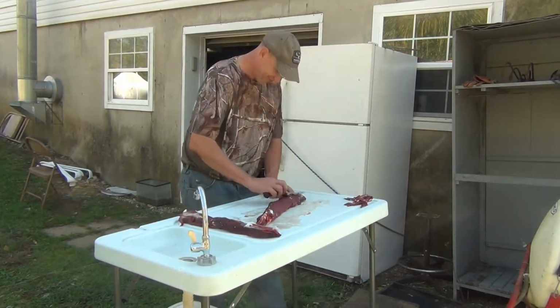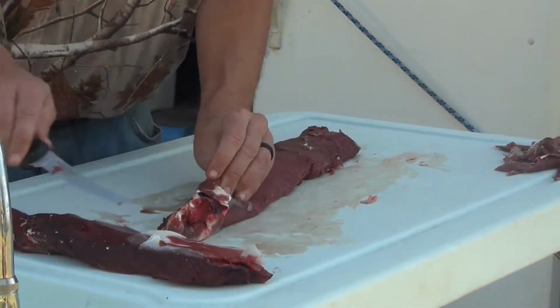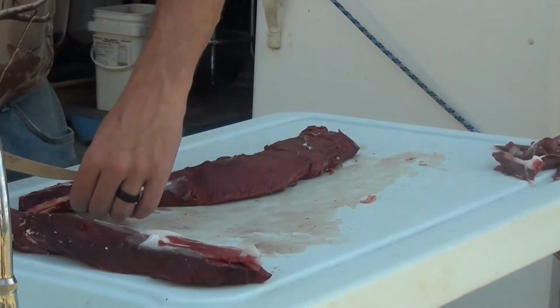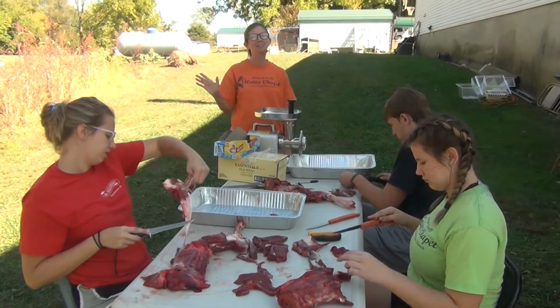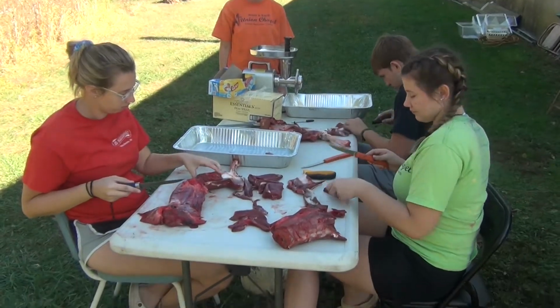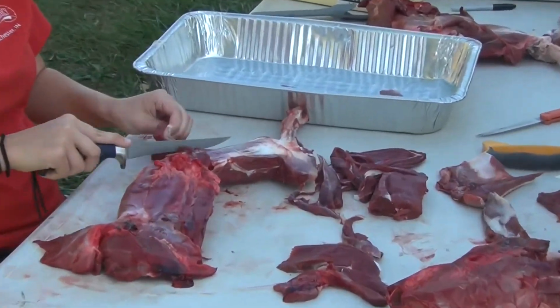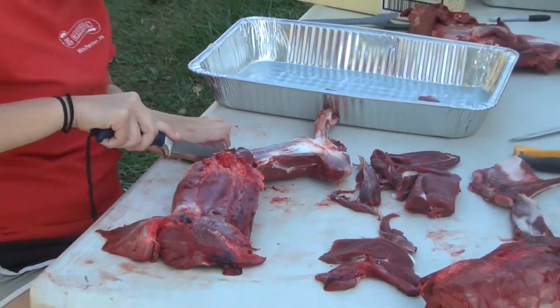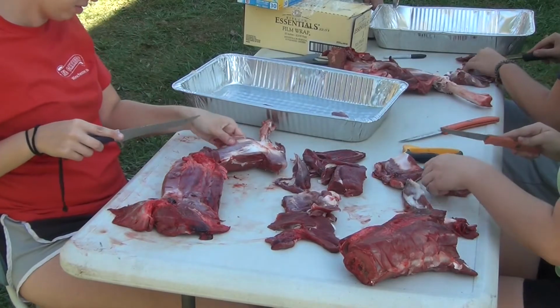This deer has so much fat on it. I'm really concerned about the amount of fat on this deer because that is supposed to mean a worse winter. A lot of fat on a deer generally means that the winter will be worse, because then they'll need that extra fat to stay warm. Yeah, it seems like the animals know what's going on.